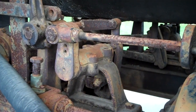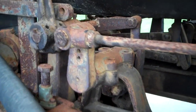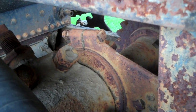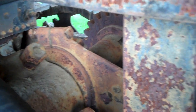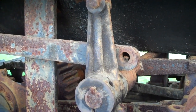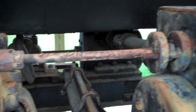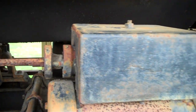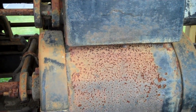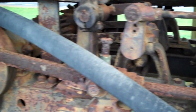Going backwards or forwards is done by using a Stevenson linkage. This has two cams. We can just make these out on the crankshaft. Pulling that lever in the cab, we can select one cam or the other, and this will control the action of a D valve that sends steam to the cylinders.